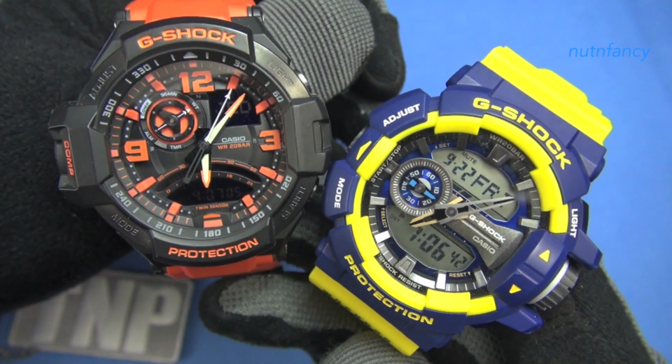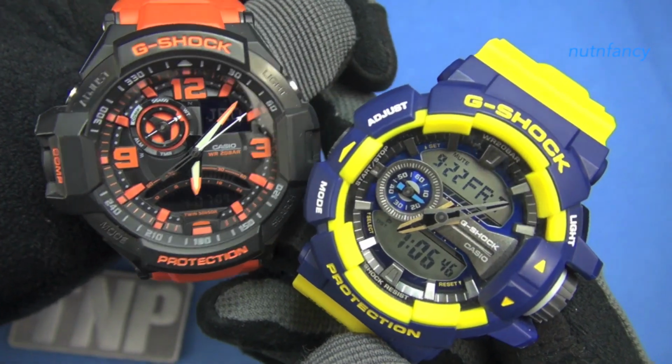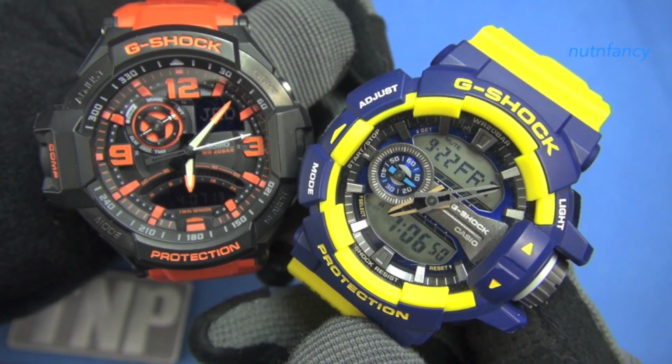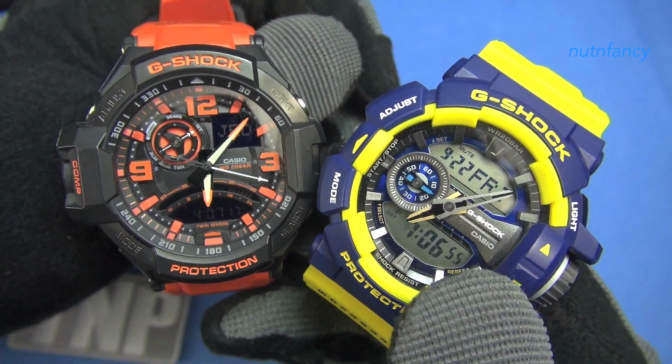Which one do you like best between these two? Well, I'm not going to lie, I like the Gravity Master. It's sick. It's just very cool. And we're talking second cool and just looks, right? But for legibility and first cool presentation, this one wins.